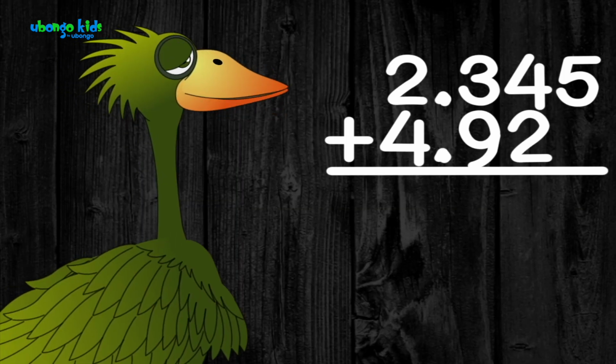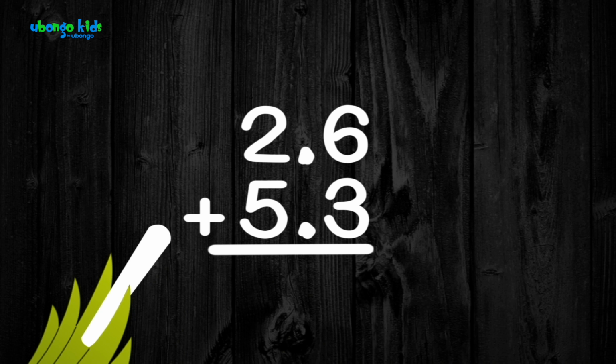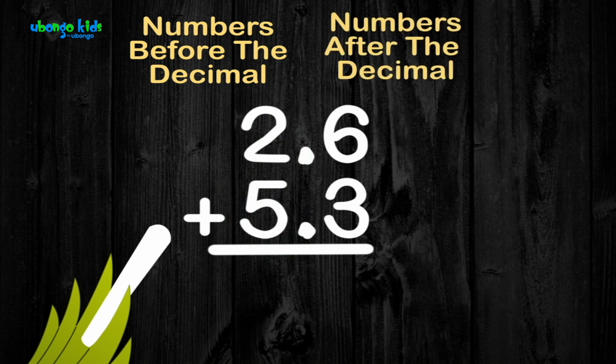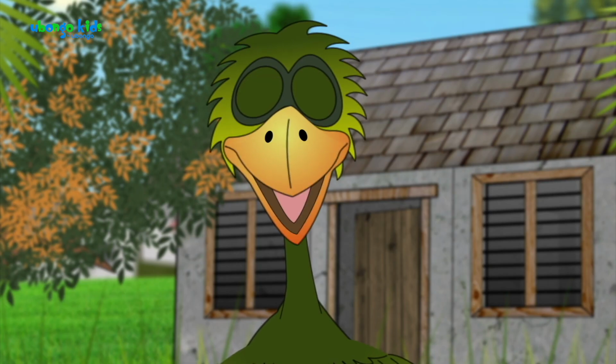For example, 2.6 plus 5.3. That's 2 6/10 plus 5 3/10. You see how all the places are lined up on top of each other like this? Just make sure that you've got your decimals stacked on top of each other, and the rest will fall into place.